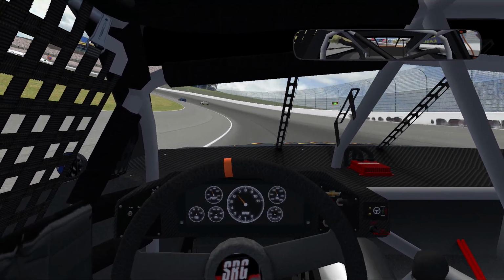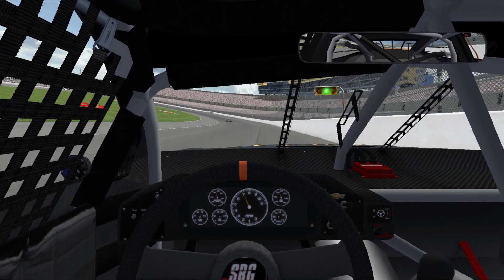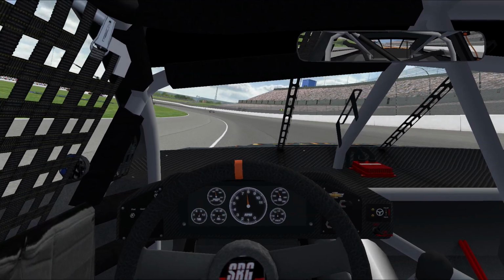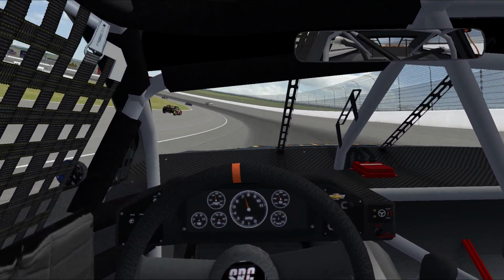We were within shouting distance, and I don't know if our tires would have been good enough. We did have to cut through lap traffic quite a bit. We'll see if we can gain on him a bit through here. We do have a few laps to go. Everyone's on pit road coming off here.